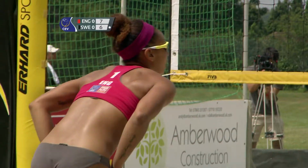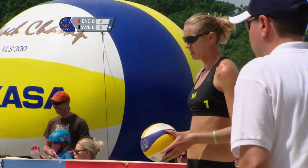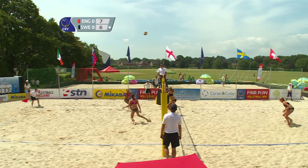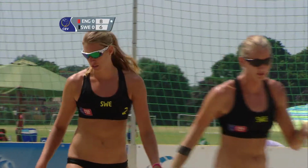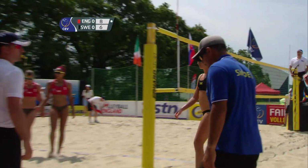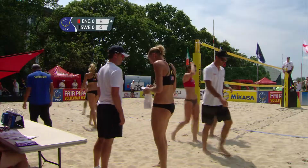Savannah, having played indoor volleyball up to, well, last month really, before making the decision that in order to get to Rio and go to another Olympic Games, she would have to convert to beach volleyball. And it's a steep learning curve for her coming into this Continental Cup, playing against experienced World Tour players. She's making the transition pretty well and is only going to get better.